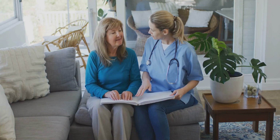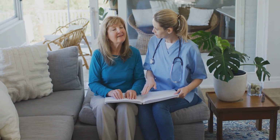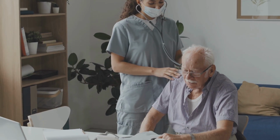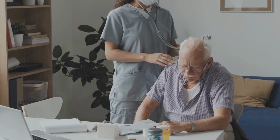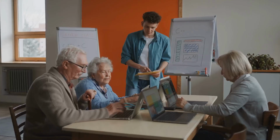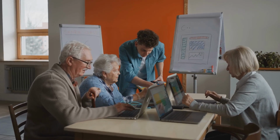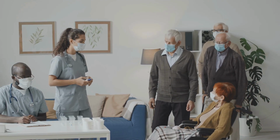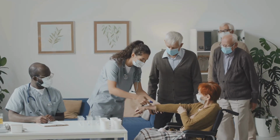The adult social care sector is underpinned by a framework of legislation designed to protect both individuals receiving care and those providing it. Understanding these legal requirements is not just about compliance, it's about fostering a culture of safety and responsibility.